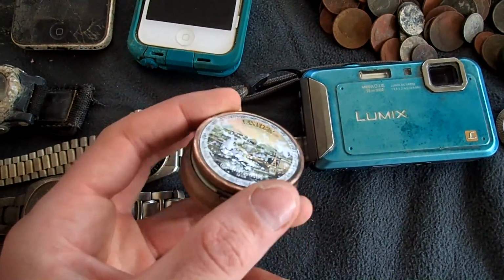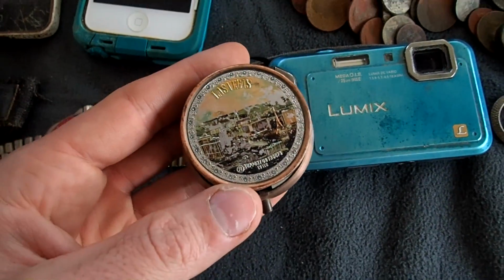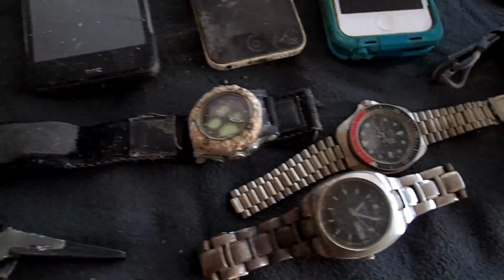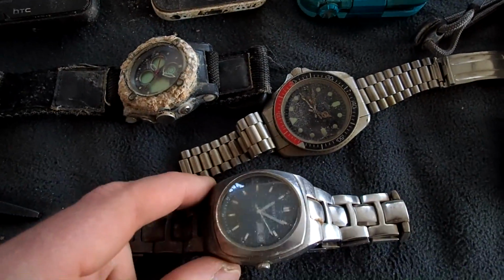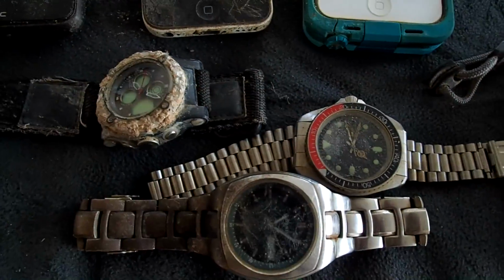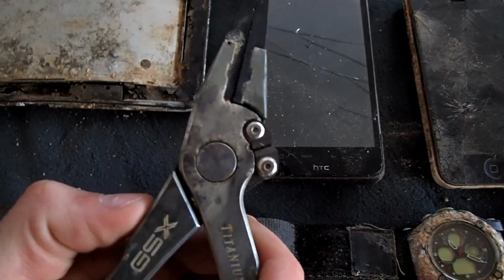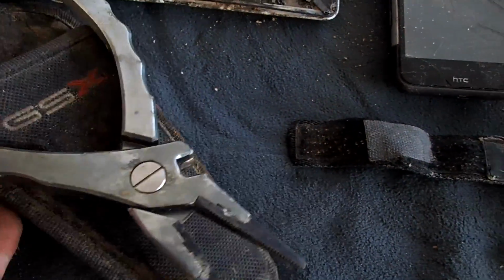Have a Las Vegas makeup compact or pill case, one or the other. They probably got that in Vegas. A little souvenir. Some watches. Nothing real fancy though. None of them work, even though they were waterproof or water resistant. They just leaked over time from being in the river. Here's some nice titanium fishing pliers. I can still use these. Found the case with them too. They were actually in the case when I found them.